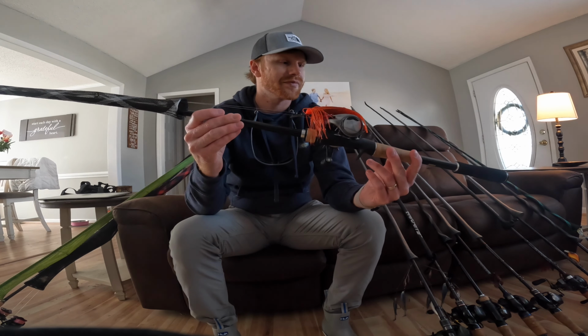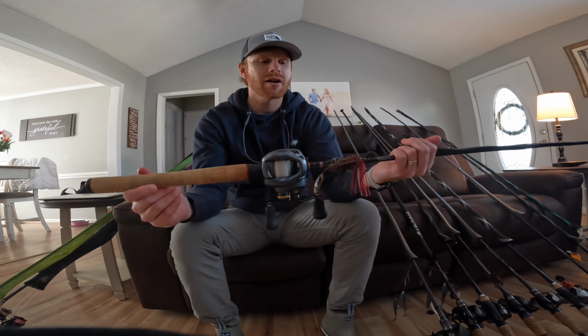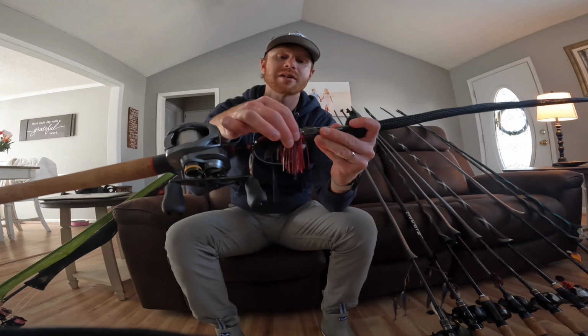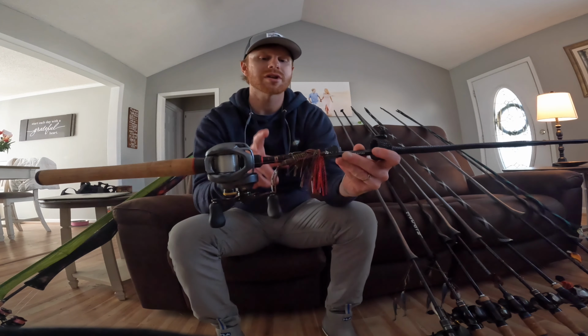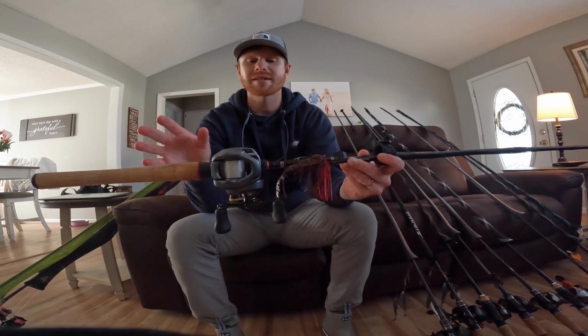it performs awesome. I'm trying to read the details on the back. I just want to be sure that I'm giving you guys the right information. I caught several fish on this jackhammer in my video the other day. I use this mainly for rattle traps, lipless crankbaits. You can use it for top water treble hook baits, deeper diving crankbaits.